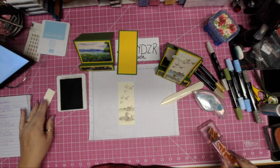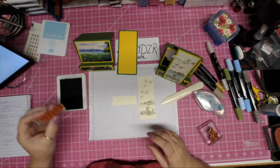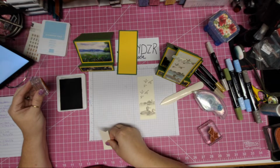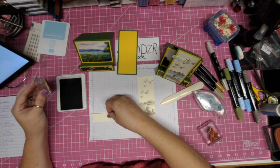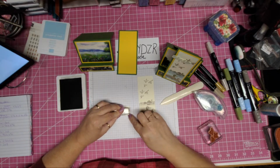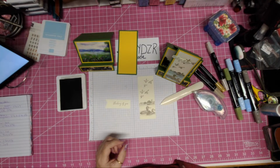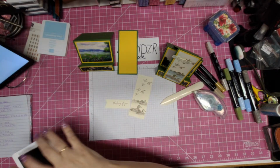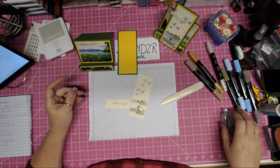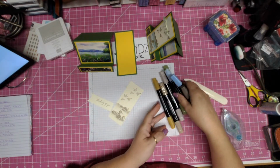And then I have a little piece of paper here. It's just a scrap piece of Very Vanilla. I can measure it. It's 1 inch by 3. And we're just going to stamp Thinking of You on that piece of paper. And now we're going to do a little bit of coloring. Bring in all my blends here that I have over here on the side.